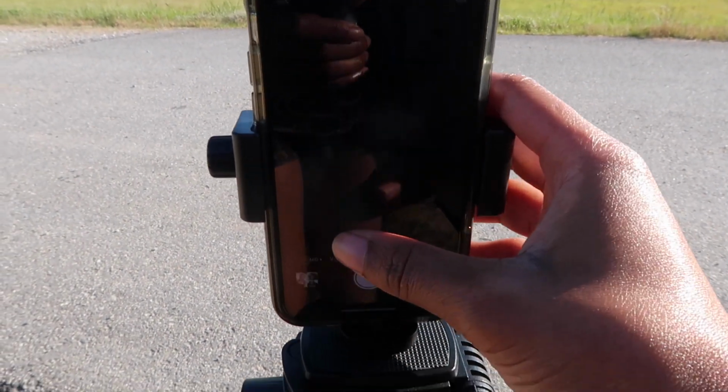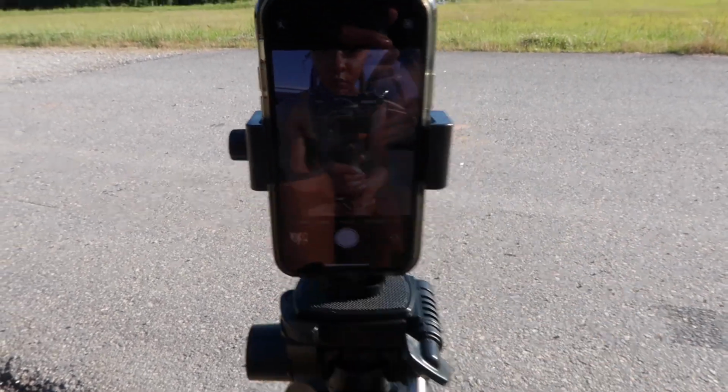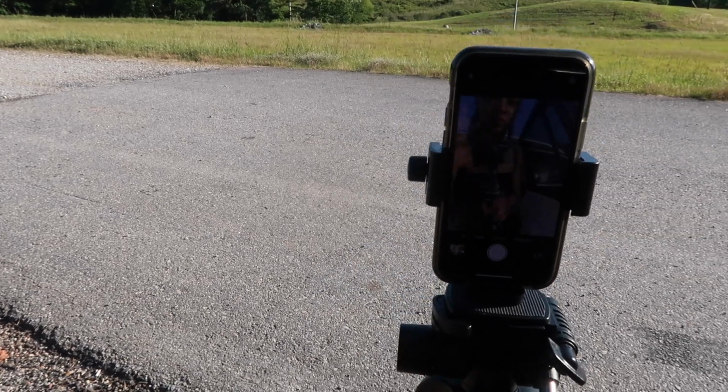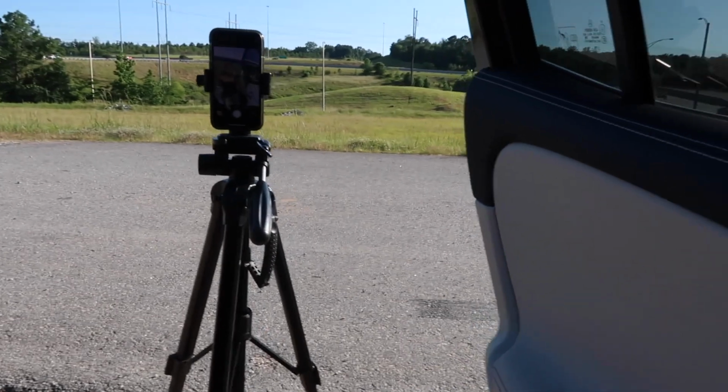So with that being said, what I do in order to see if I get this picture is, one, I set up the tripod as tall as I think it should be, and then I take the front camera on my phone and I set it up inside of the phone holder. And then I sit in the car or I stand wherever I want to, to ensure that I'm getting the parts of my body that I want in the frame and everything prior to me turning the phone camera around.